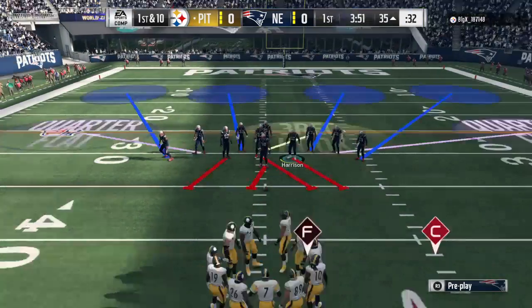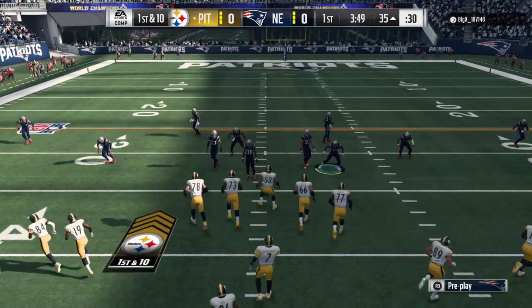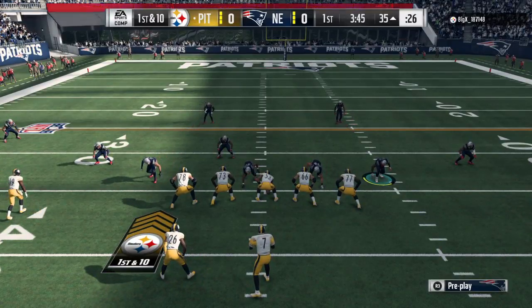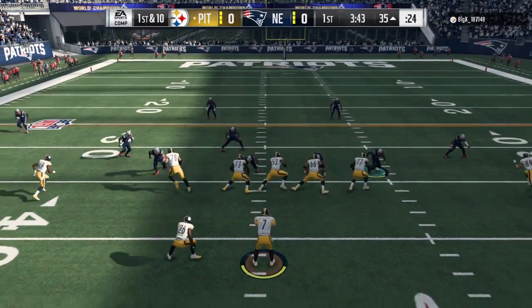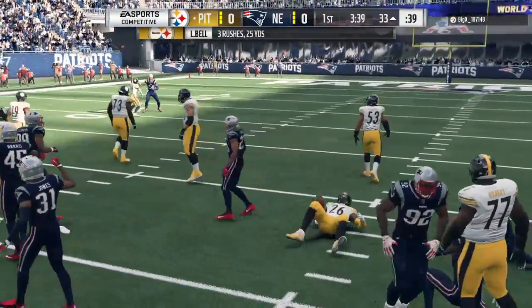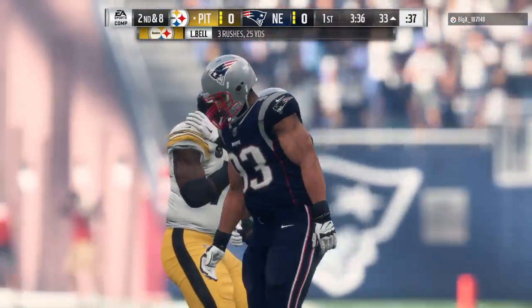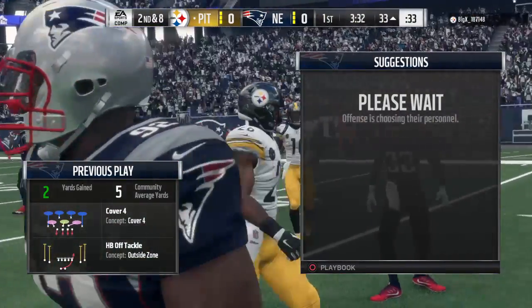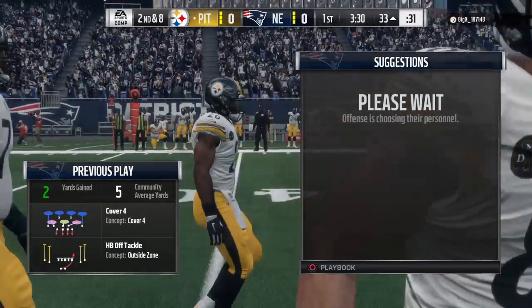So after that big gain, let's see what else the offense has up its sleeve. Now a first down carry by Bell. And a short gain down to about the 33. 2 yards on the pickup there. It'll be 2nd and 8. That's a good play by the guys on the defensive side of the ball. Held them to a gain of 2.